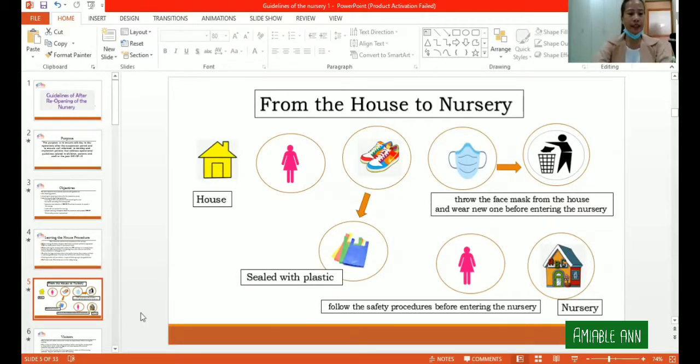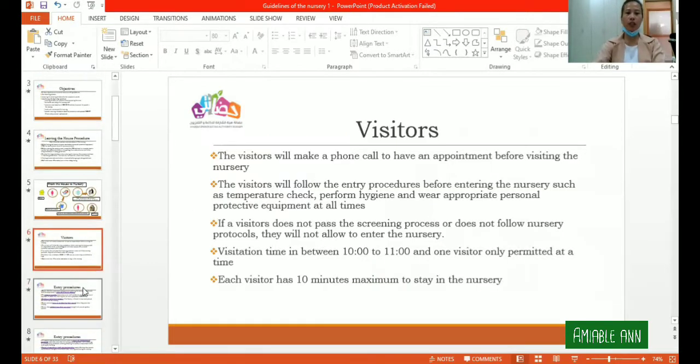Next, for the visitation, the visitors will make a phone call to have an appointment before visiting the nursery, right? The visitors will follow the entry procedures before entering the nursery, such as temperature check, performing hygiene, and wearing appropriate personal protective equipment at all times. If a visitor does not pass the screening process or does not follow nursery protocols, they are not allowed to enter the nursery.